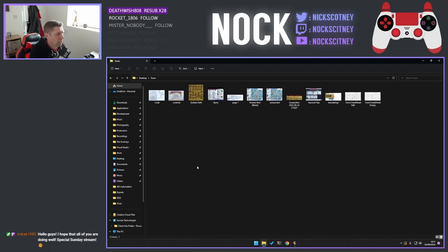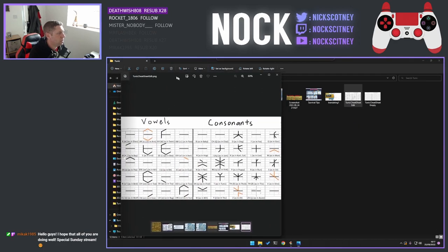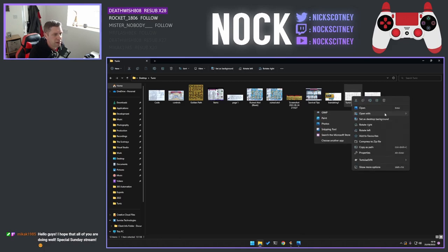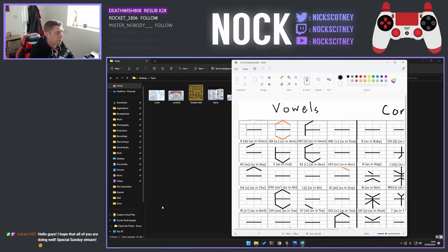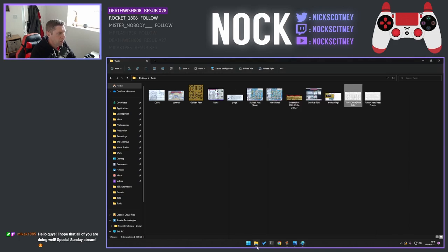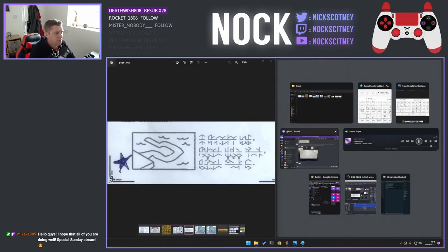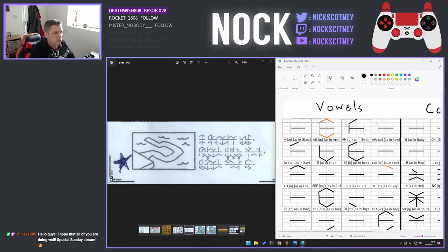So this is my Tunic folder. This is my current sheet that I am working on. I should probably open it in Paint, actually, because we're hopefully going to be finding some more of these things and doing some edits. And let's start off with page one, because this is what we've been translating so far. So let me do this one.